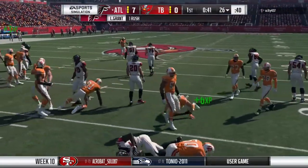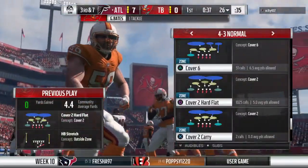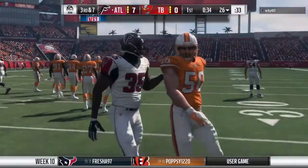And that is what you call a hit stick. Put down to the ground hard, right at the line of scrimmage. No gain on the play, and it's going to bring up a 3rd down.